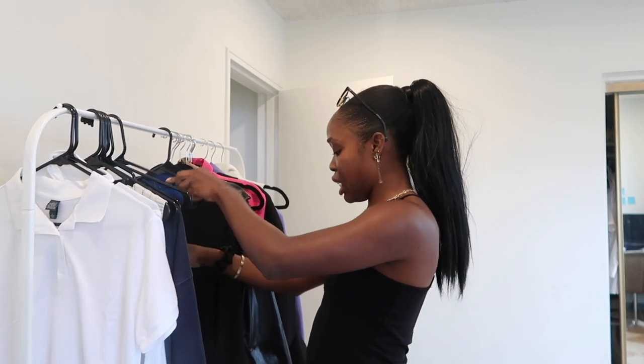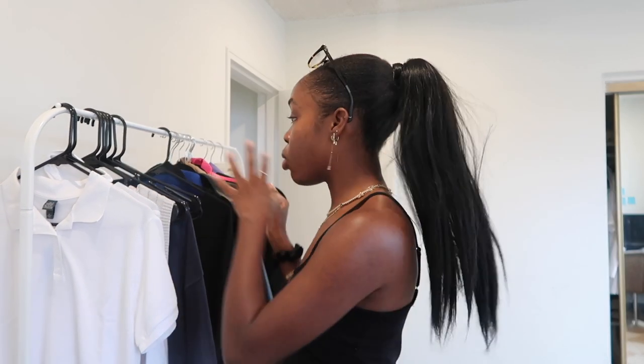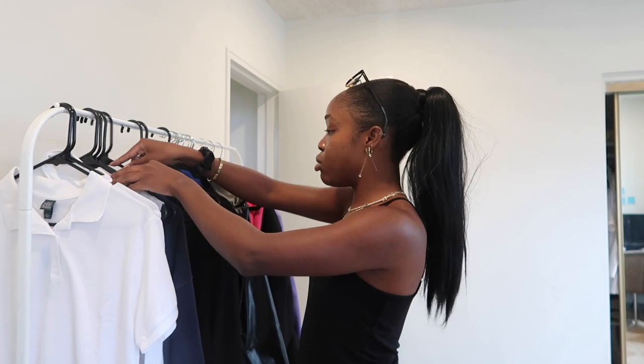I have this rack here kind of just used for organizing either new clothes or clothes that I wanna film. So I'm gonna do that now, just start styling some outfits.